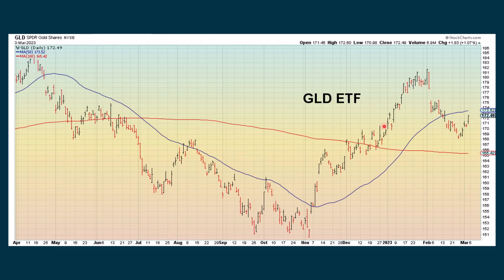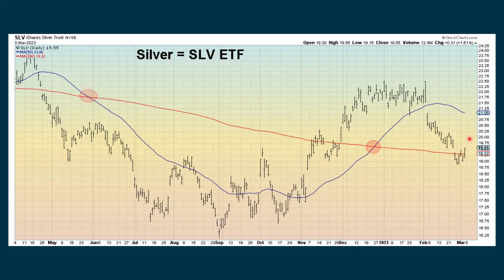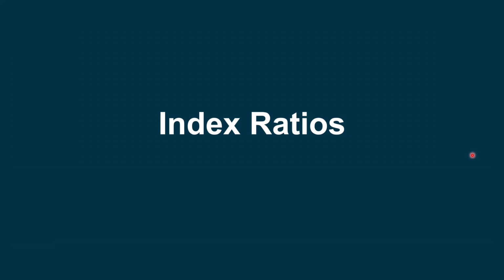Gold, after giving us a recent golden cross, has been showing some weakness, but in the past week or so has been bouncing up slightly. And the same thing with silver. Recent golden cross, weakness, coming back above its 200-day moving average.